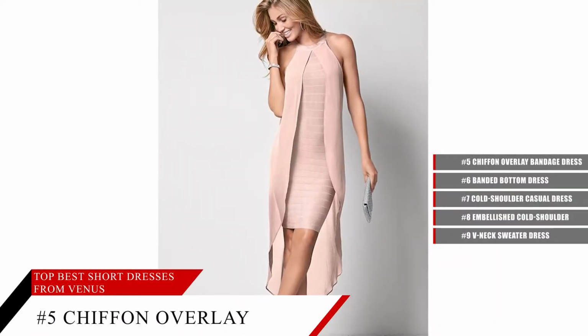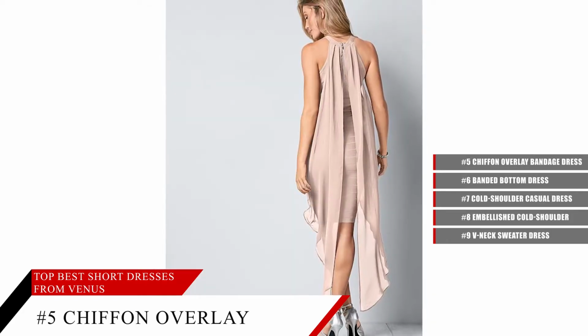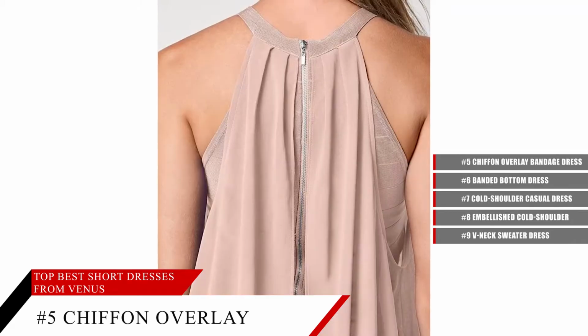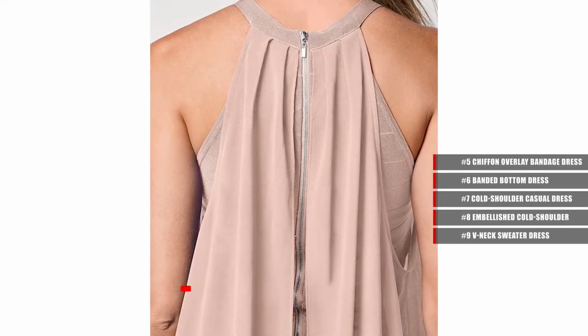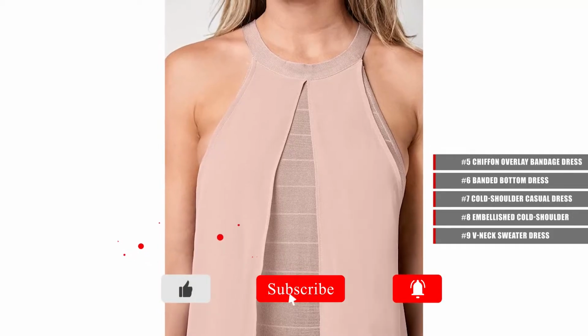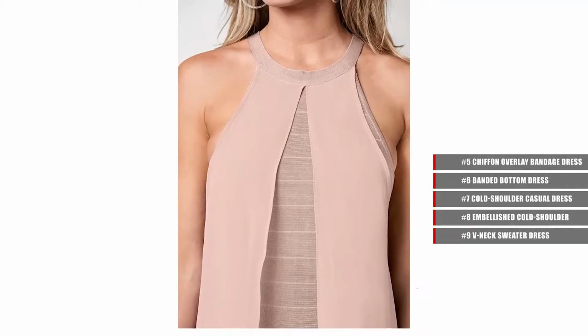Chiffon overlay bandage dress. The bodycon fit of this sleeveless bandage dress hugs your curves in a flattering design that slims your figure. This feminine chiffon overlay floats from the high scoop neckline all the way to your heels to soften the bold silhouette, trailing behind you as you make a statement at your next occasion.